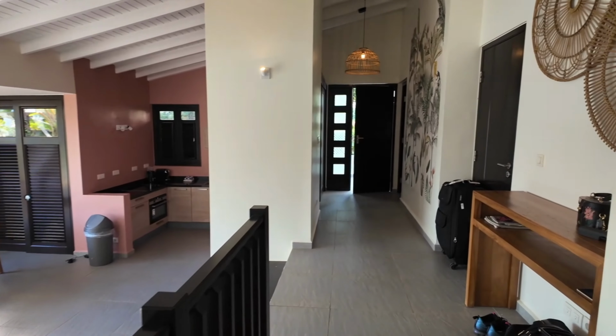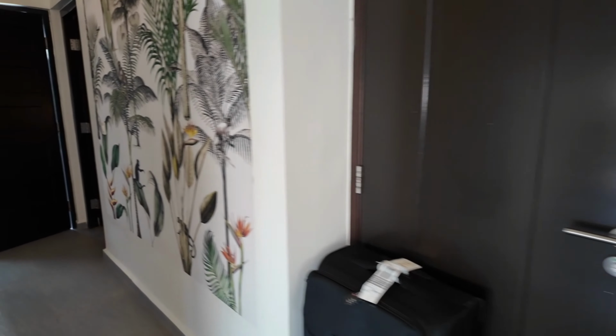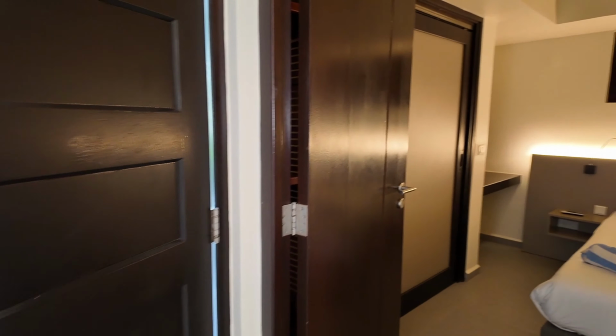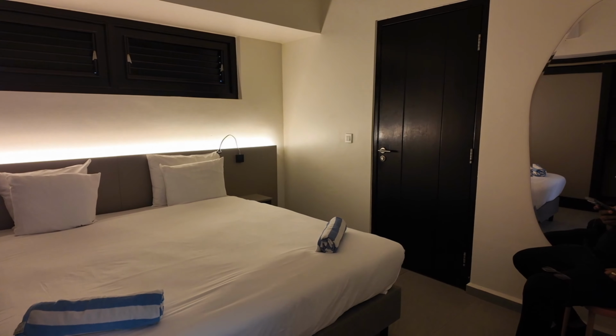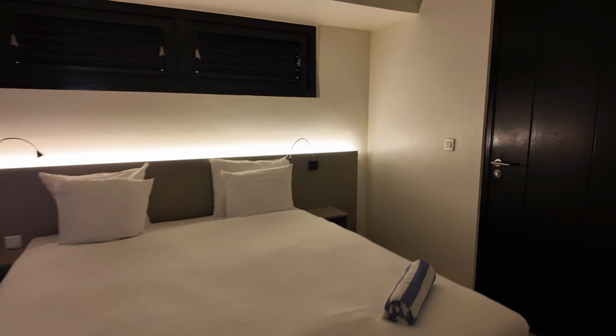Now, on the way to the other side of the villa, in the middle is the second bathroom and the second bedroom close to the front door. This bedroom is almost the same size, and it does have an adjoining bathroom that's similarly appointed as what I call the master. There's also a desk in here and backlighting and desk lighting.